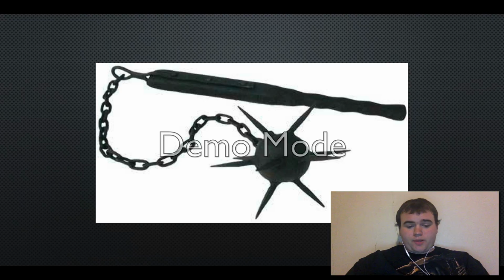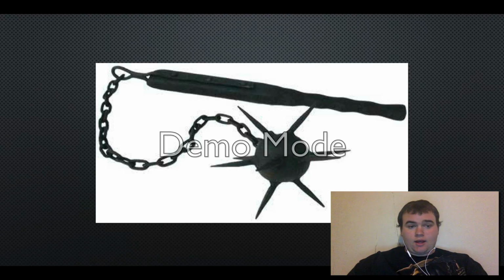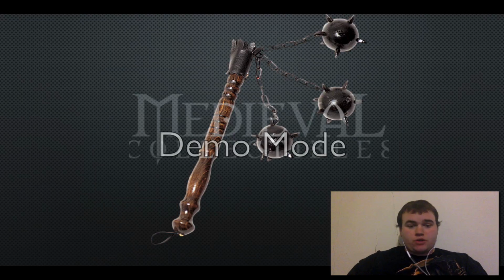Flails are probably the most dangerous weapon that someone can use, even on their own. Even just using the weapon has a risk of killing yourself. They were balls with metal spikes attached to them, attached to a chain that was attached to a wooden handle that you would then swing around your head. And you could have multiple chains with balls on them.